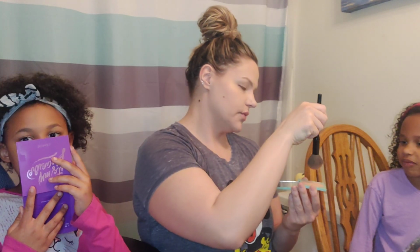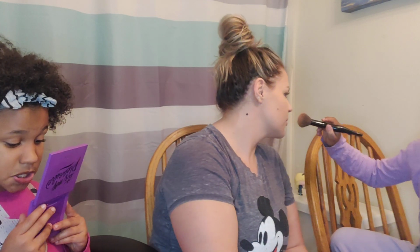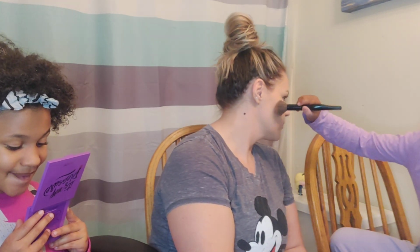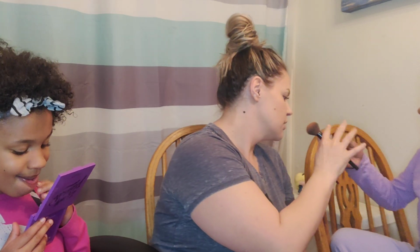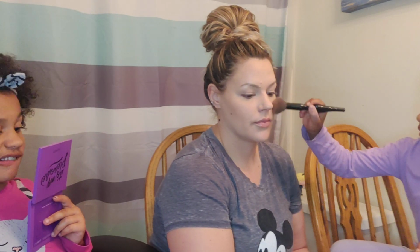With blush, especially on skin color like mommy's, you have to be very light with it, so I don't look like a clown. So it's not super bright on my cheeks, okay? So you just go like that, and then tap it off. And this goes right on the chubby, round part of my cheek. And just go fast. Okay, tap it again. Okay, and then this cheek. Good job. Perfect.